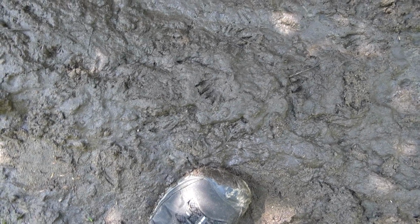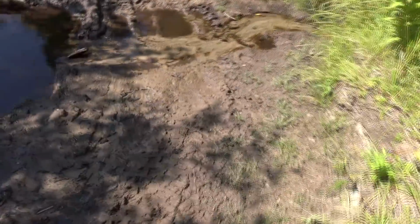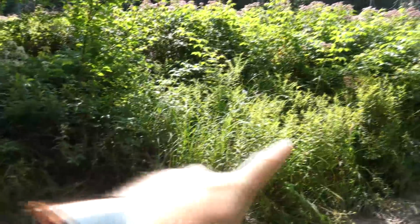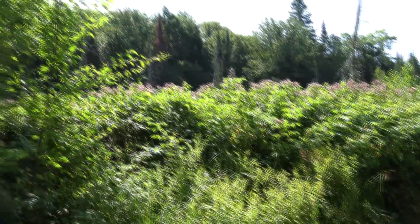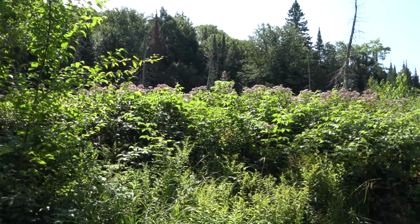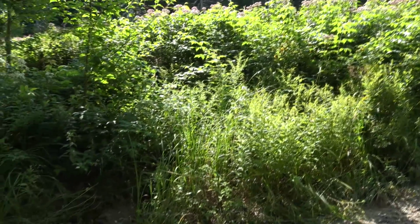Well, there's some fairly clear raccoon tracks here. And there's a little bit of moving water over in this mud puddle, so it's not just a rain accumulation. There's some water movement. This is an old beaver dam that's all grown over in raspberry canes and joe pye weed, and then you can see a couple of dead trees before that got flooded out on the other side, but it's all dried up, and there's just a bit of grass and cattails in there now.